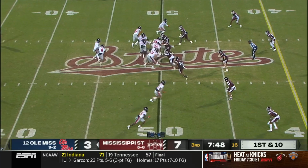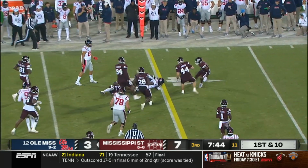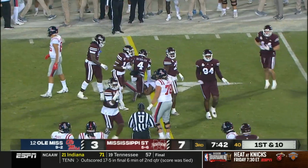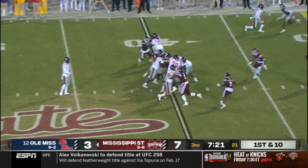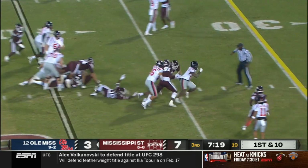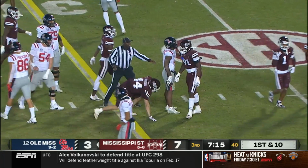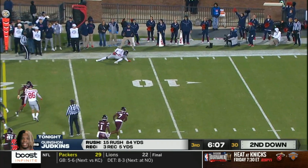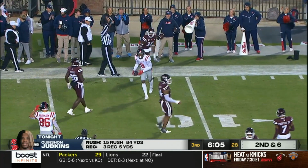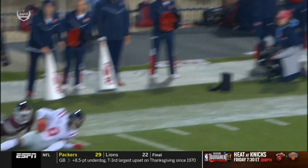Hands off to Judkins. There's a burst of speed, and Judkins churns his way to a gain of 10 and a first down. Judkins broke free for a first down through the tackle of Johnson. He's turned it up the back half of the season. Down the sideline, it's Trey Harris. Instead of running it, which would be what he's supposed to do, the adjustment finds Trey Harris.